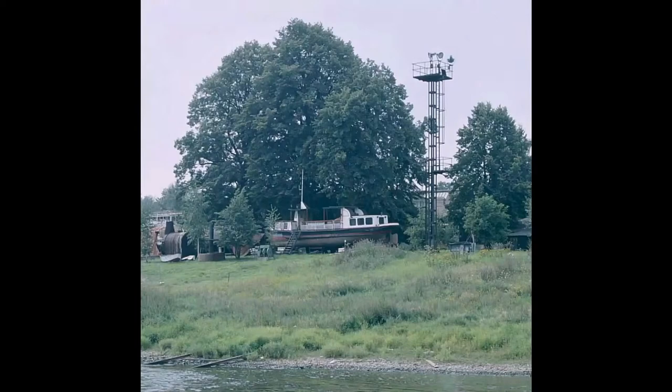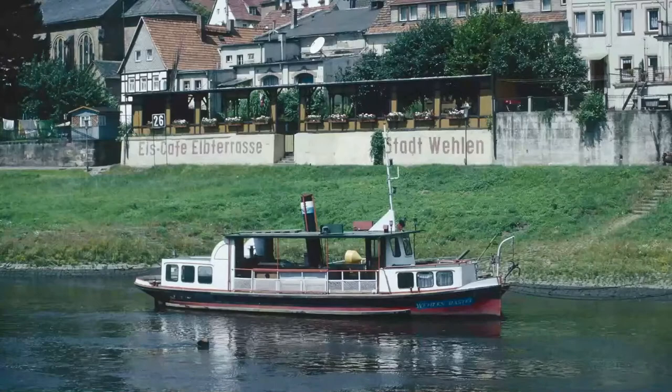Weilen Bastei is the last of the steam ferries which plied the Elbe. She was built in 1925 at Übergau for service from Stadtweilen to the railway station on the opposite bank of the Elbe. We saw her there in 1991.